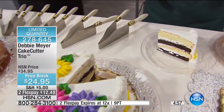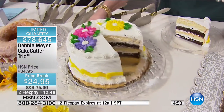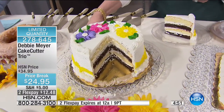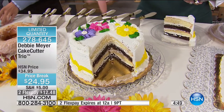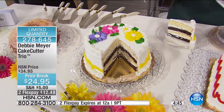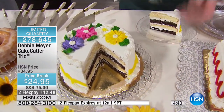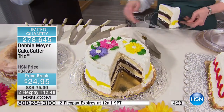Look at how easy that is. Now, mom always says, I'll take the first piece because it's always ugly, right? It always comes out badly. No one wants to get the bad piece. Every single piece, a perfect piece of cake, every single time. And I was showing you a second ago, they are not sharp. They are highly polished, but they are not sharp. So children can cut their own birthday cakes.